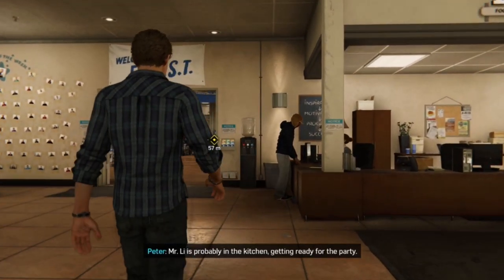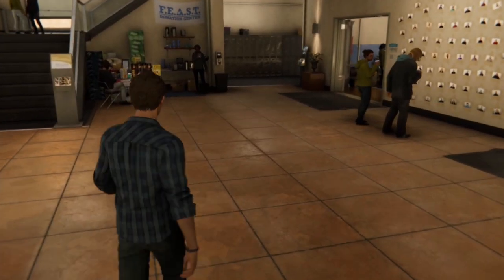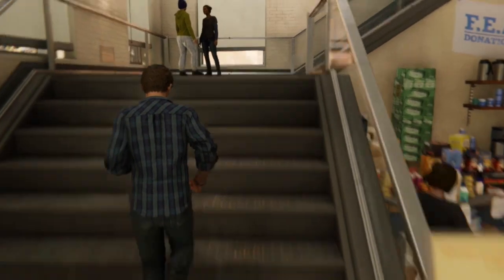Mr. Lee's probably in the kitchen getting ready for the party. I didn't notice that he actually has his web shooter still on his wrist, which makes sense. Let's explore a bit.